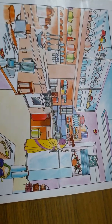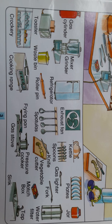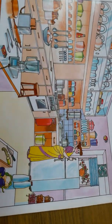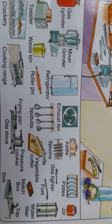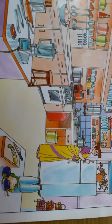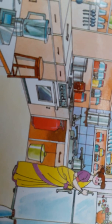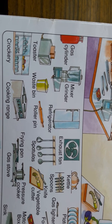Cooking range. I'll show you again. Cooking range. Just a minute, I'll show you properly. Cooking range. Yeah, I feel that is the same thing which I have identified just now. See, I'll show the close vision. Yeah, this is the one. I identified. Cooking range.